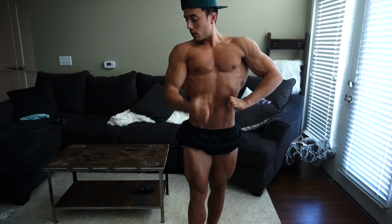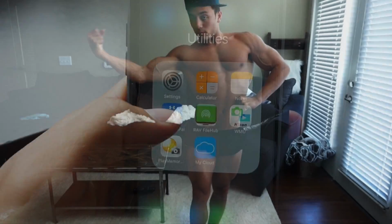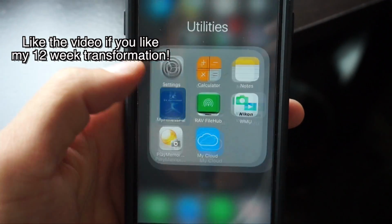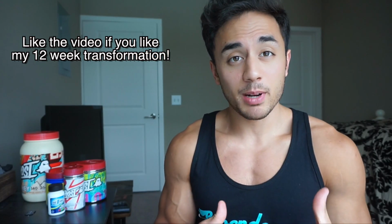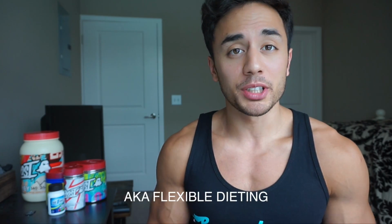Diet is the most important thing that you need to have under control when trying to lose weight. So the app I use to keep track of everything is MyFitnessPal. With MyFitnessPal, you can keep track of everything that you eat, the amounts and the calories and macronutrients that pertain to that food. So the type of dieting that I did to lose this weight is called If It Fits Your Macros.